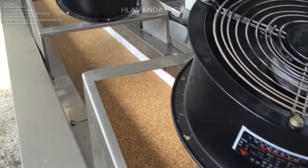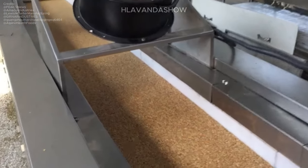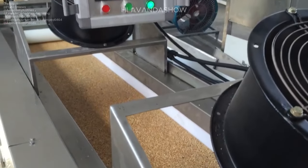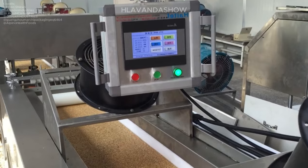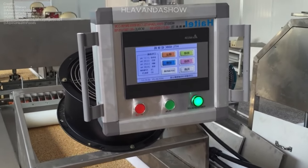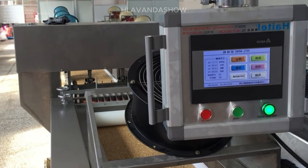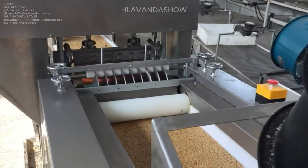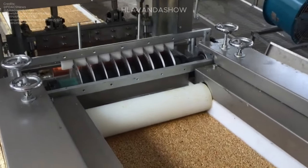Next, peanut bars. A delicious blend of sugary goodness is mixed with the roasted peanuts. Then a high-tech machine takes over, pressing and shaping the mixture into the perfect bar form. Automatic cutters slice the bars to the exact size. And after a quick drying and cooling session, they are ready to be wrapped up and hit the shelves.